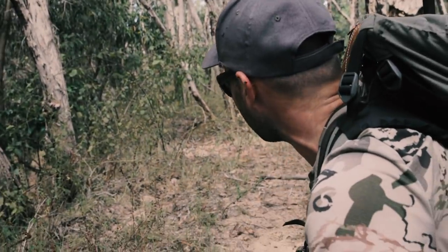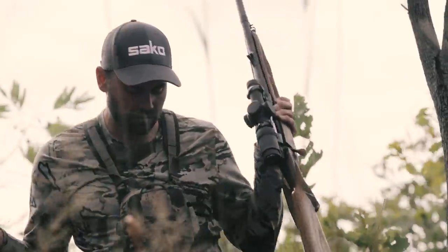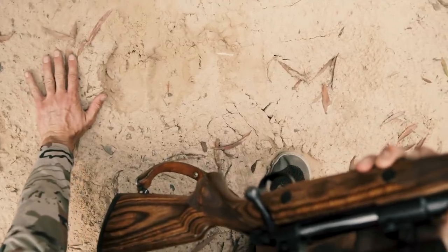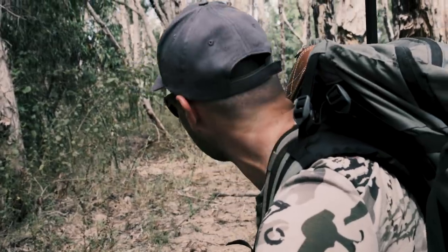Track going along the river here in the sand. It looks like a bull track and it's by itself, so I'll just keep following it because this is where I want to hunt anyways, and maybe I'll get lucky and run into him. The wind seems to be good right now, so I'm just going to keep working into the wind up the river.